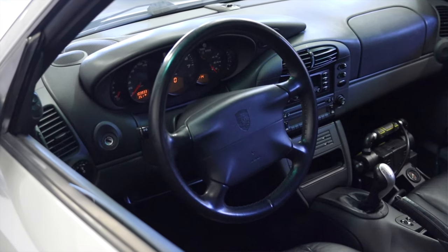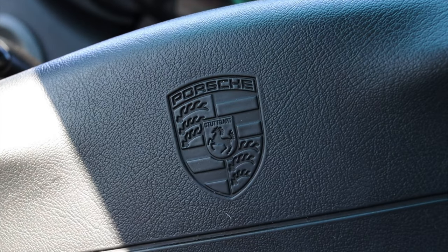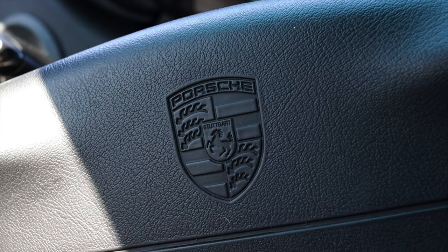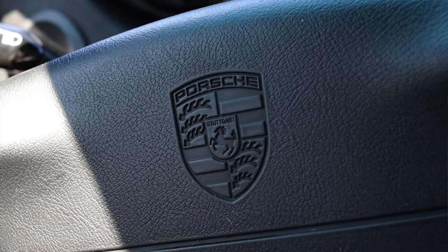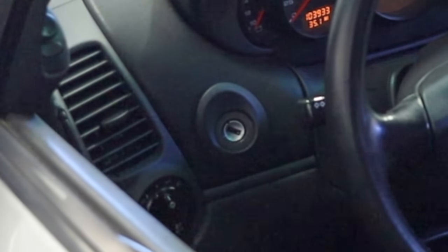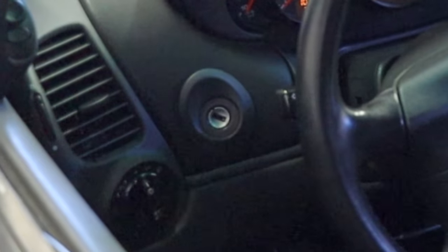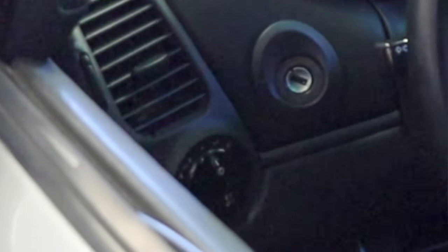The steering wheel doesn't actually have any buttons on it, and I really, really like that. It just says Porsche right in the middle, and I love that. However, I do have cruise control on a stalk behind the wheel. To the left of me, of course, this is where I find my ignition. Because Porsches have always done this, they put the actual key off to the left. And of course, I have my headlight switches, parking switches, and things of that nature.